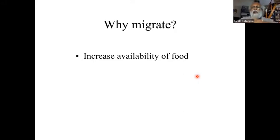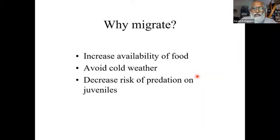Because there's enough amount of food, the birds are migrating. The second is to avoid the cold, obviously. The third is another very interesting factor, is to decrease risk of predation on juveniles.